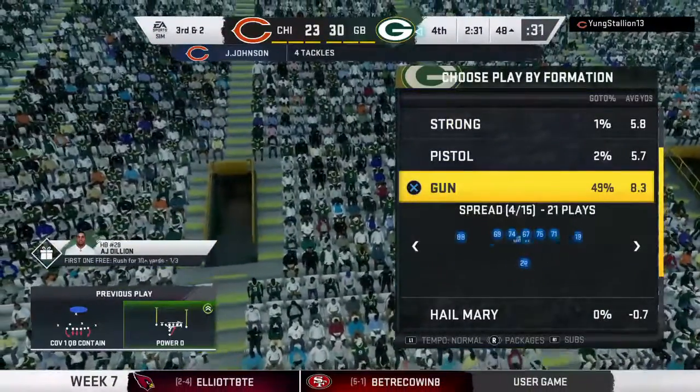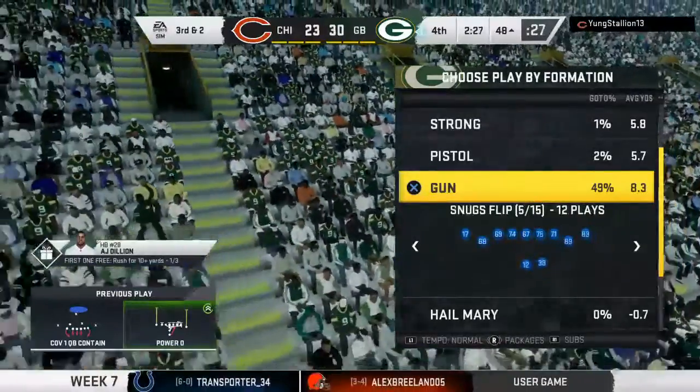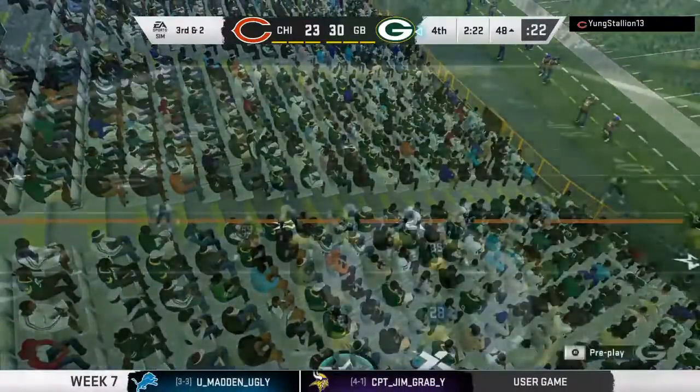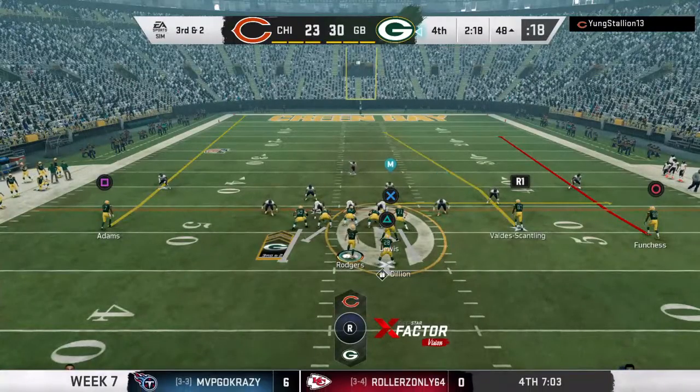That's a gain of 6. Makes it 3rd and 2. This is 3rd and 2. Maybe the biggest play in this football game.